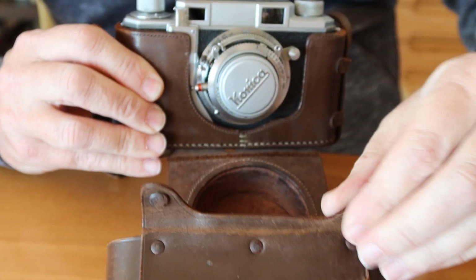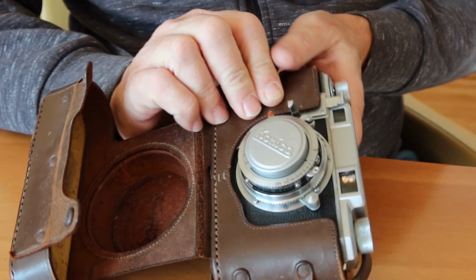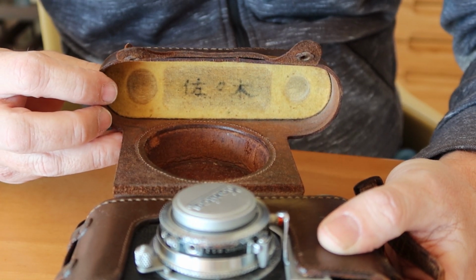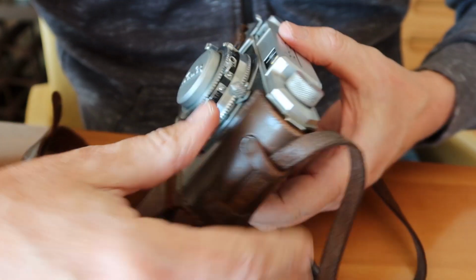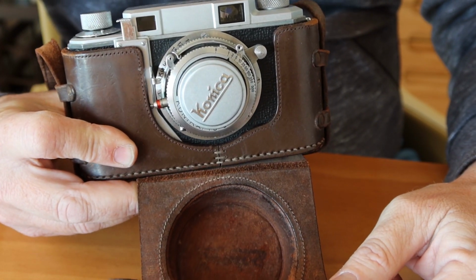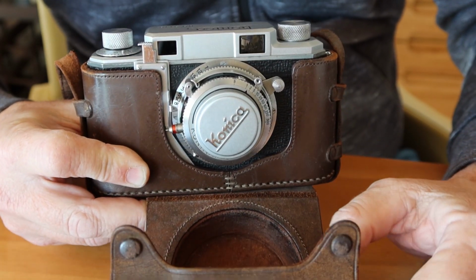Opening up the top here, you can see the camera. Quite a beautiful example of a Konica 1. Looking inside the top cover, I can see someone's name written there in kanji. It says Sasaki, so I guess this camera belonged to Mr. Sasaki way back in the day. Given how long people in Japan tend to live, there's more than a fair chance that Mr. Sasaki is still around, so with any luck, maybe he is watching this video.